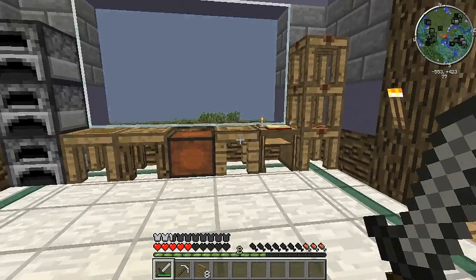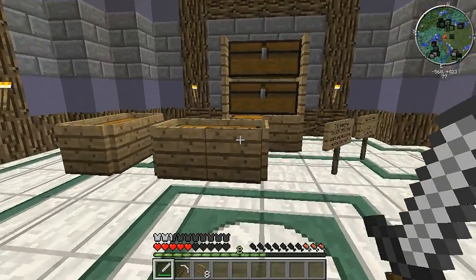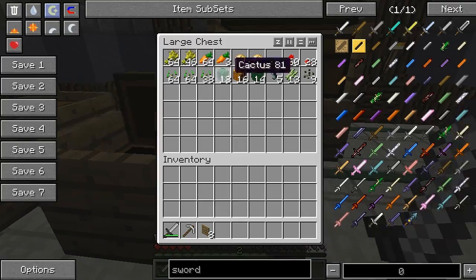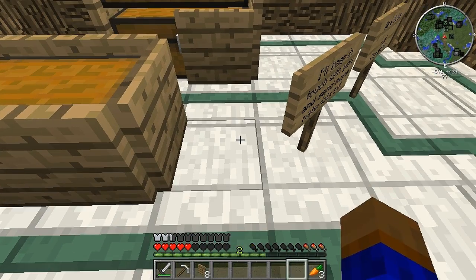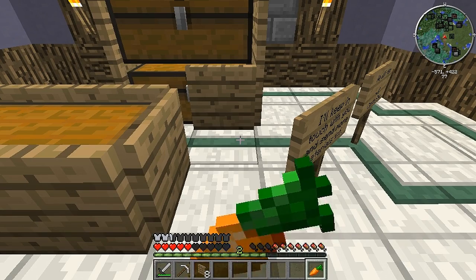So let me give a quick little run through of how Tinker's Construct really works. I'm going to run over here. I'm going to first see if there's any food. Is there any food? There's some carrots. We'll eat some carrots. We're going to need some wood to start. I'm actually going to grab some cobble as well.